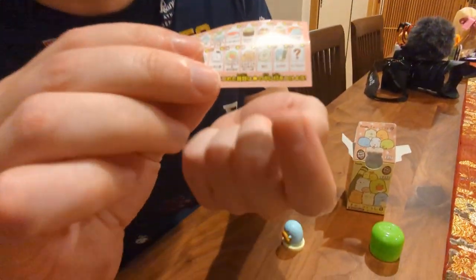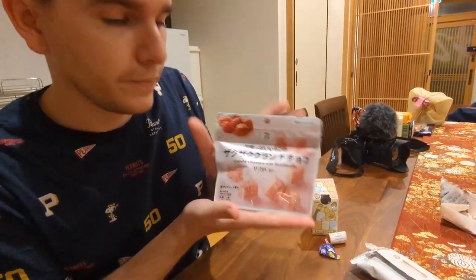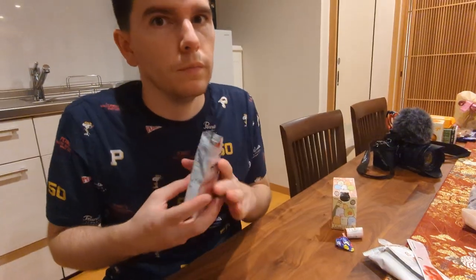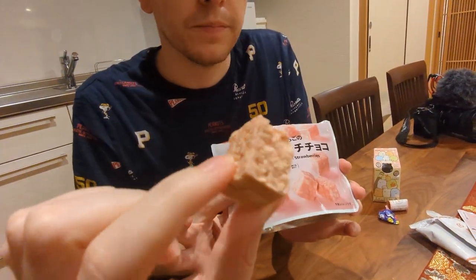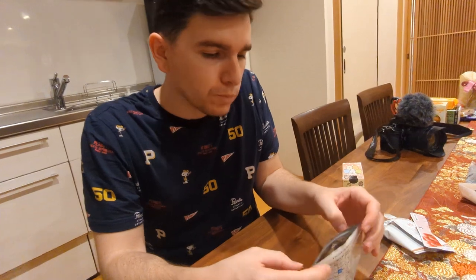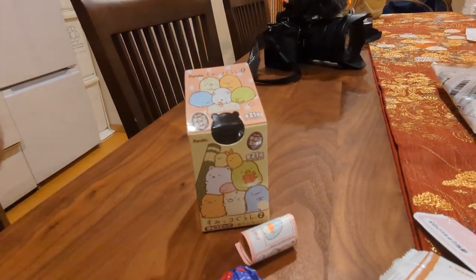That's what I want. Look, it's right here. Crunchy chocolate with strawberries. They smell amazing. They literally look like the ones in the picture. Oh my god. It's delicious. Honestly, 7-Eleven, man. They really know how to make their things, honestly. So cute. I wanted the Neko. I didn't get the Neko.